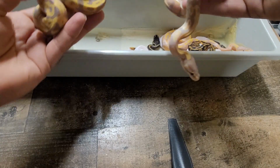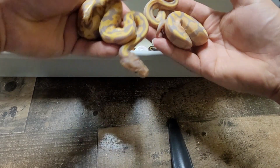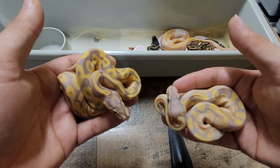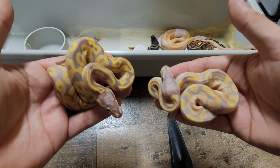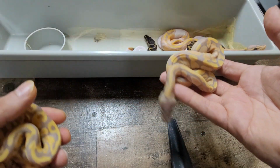Banana. So these are our two bananas. Now, we got one of each representation here. So, can you tell which is which? I bet you can. So this is a banana, of course, het pied.